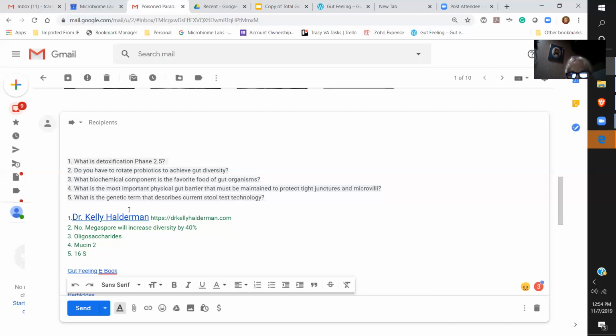And then what is the genetic term that describes current stool test technology? And that's 16S. We're bringing that out because we will be launching a stool test in the next month or so, and it's based on a higher technology than 16S. So we will talk more about that.